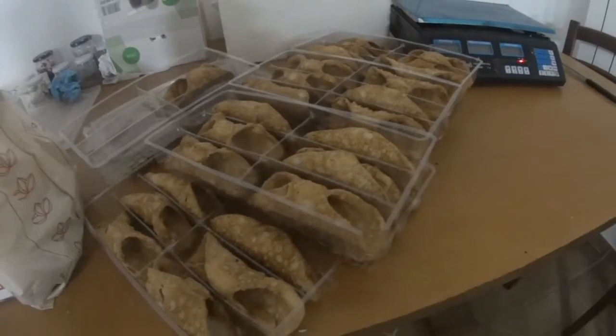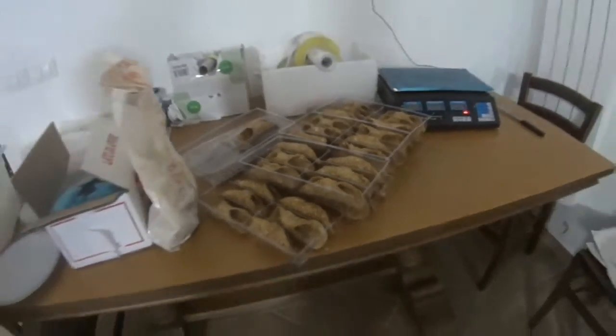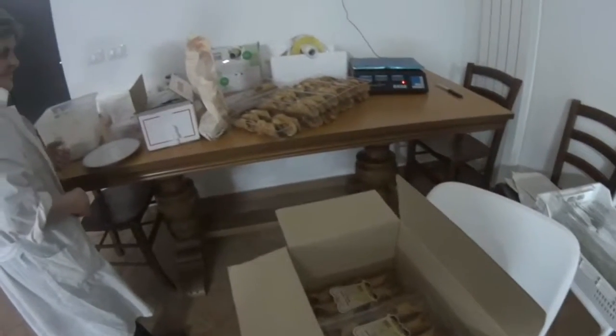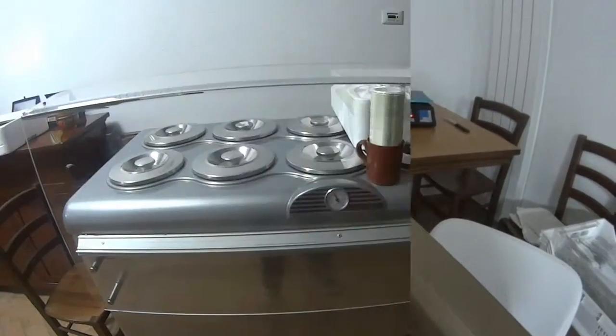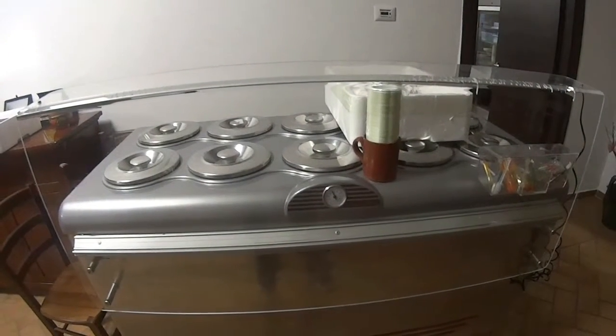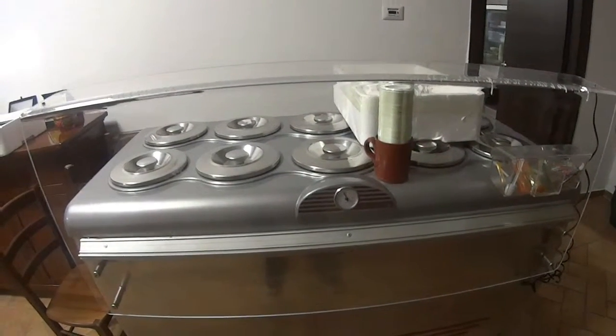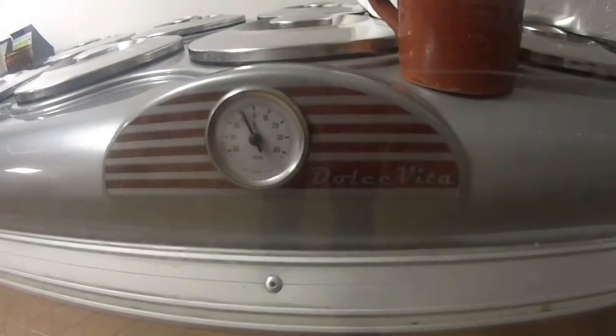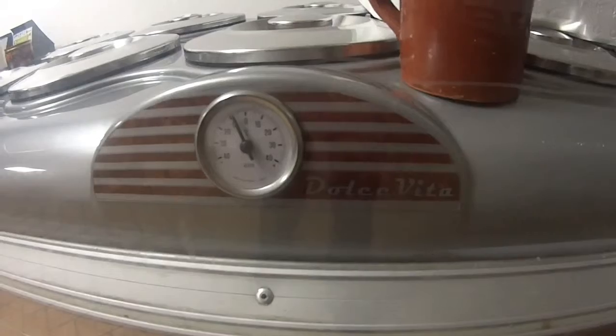Interestingly, here we have cannoli. So the lady, Francesco's mom, is going to fill us a cannolo fresh with ricotta. They also produce ice cream in the summer. So here we have a counter for ice creams called Dolce Vita, in a homage to the famous film by Fellini.